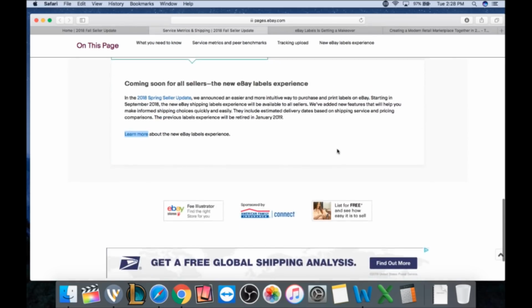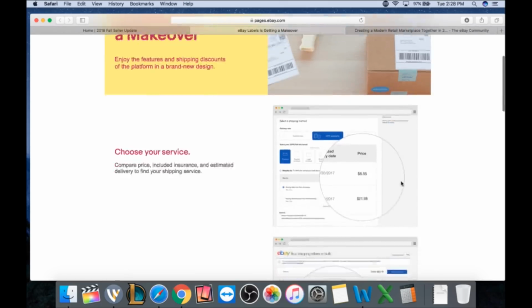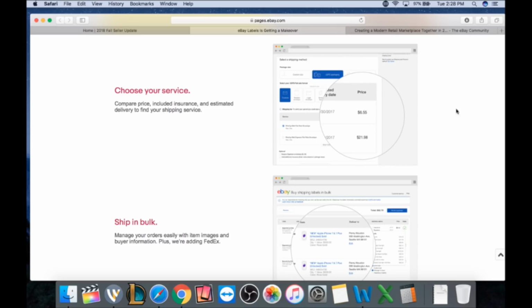And the new label experience: eBay's changing the way you print labels. The screen is going to look a lot different. Let me go ahead and close this and show you the new label screen. It's going to look a little something like this. I don't know if you guys understand this, but it's going to show you the different options you have once you select the weight, dimensions, etc. And then you can see the price and the estimated delivery day to the right. It's kind of the same as what we have now, just set up a little differently and maybe a little cleaner. I'm going to have to look at it once it comes out. But this is just a different way of printing shipping labels.